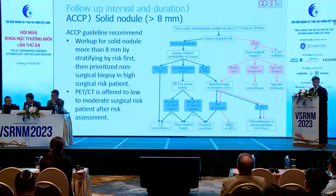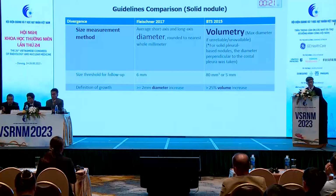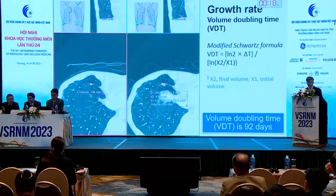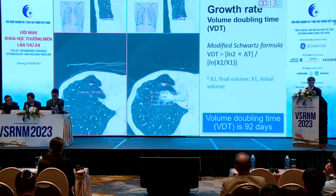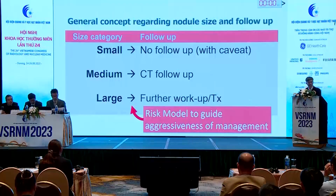So regarding other guidelines, there are several differences, such as use of PET-CT, or use of a risk model to judge when to perform the PET-CT. And the BTS guideline focused on measuring the size by volumetry and the growth rate to categorize the risk of being malignant. So the measurement could be based on different growth rates by different volume doubling time.